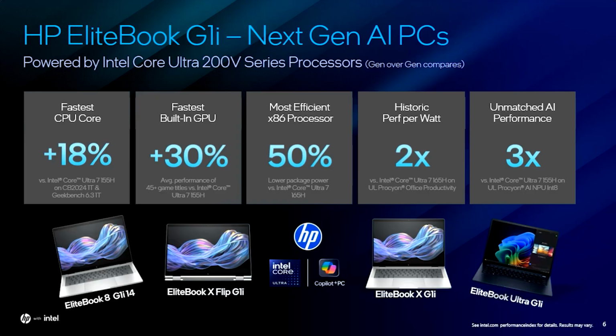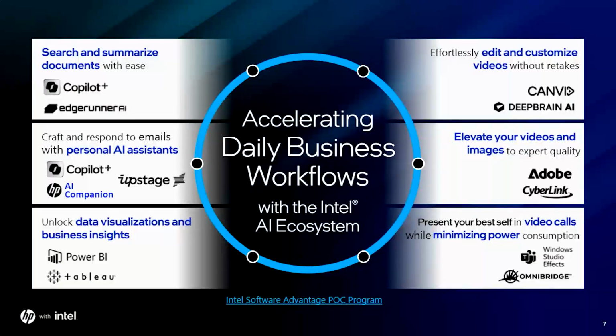And on top of it, keep in mind, as we begin layering on more and more AI tasks that are going to be localized on your machine, you're going to want a processor that's efficient. You're going to want a processor that has historic performance per watt. Again, that's really going to matter as we begin to layer on more and more, not only the CPU and the GPU, but that NPU, that AI processor as well. That's going to be your Intel difference.